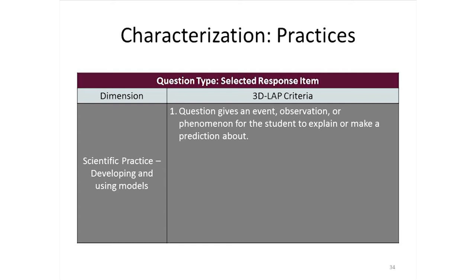I mean, it is what it is. The question gives the student a representation or asks the student to select a representation. Well, there was a picture there, right, that described the situation. So, okay, we do get that. That's nice. It asks them to select an explanation for the event or the observation or the phenomenon using the representation, or make a prediction about it, right? They're obviously having to do that.